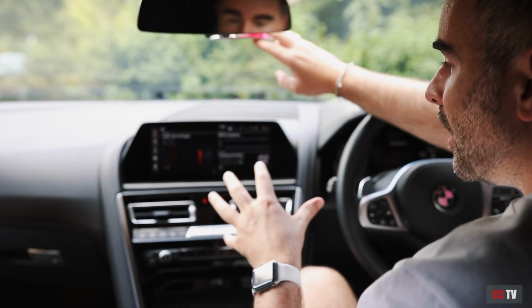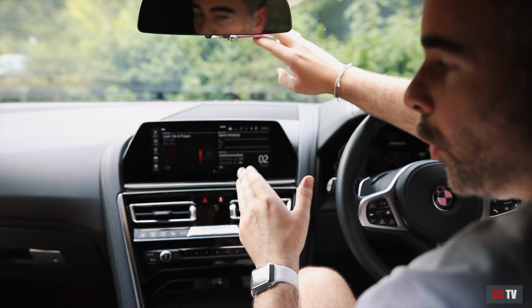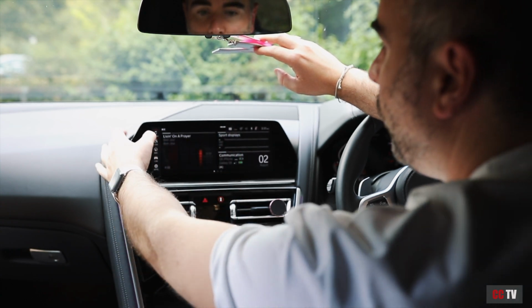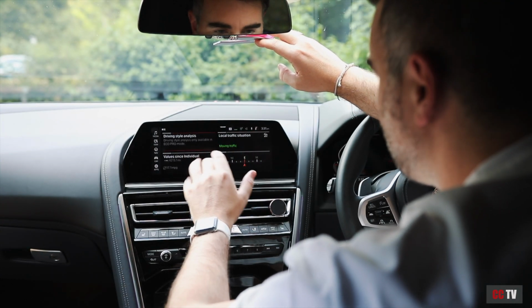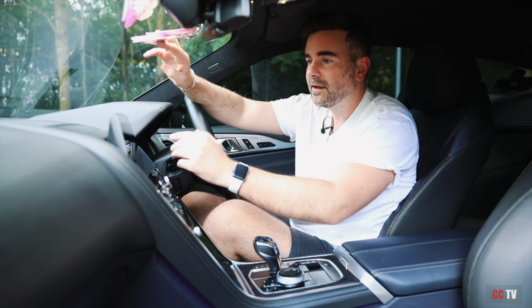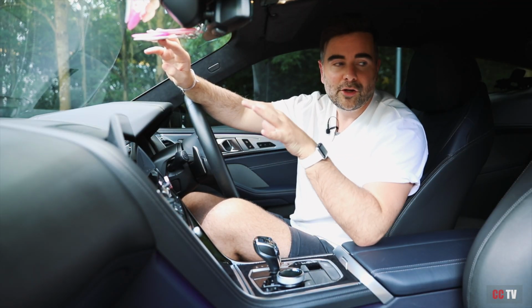So here we have BMW's latest iDrive infotainment system. What do you guys think about it? I kind of like it. It moves, it's pretty swish. But what do you guys think? Is this something you would expect on a 100k car?